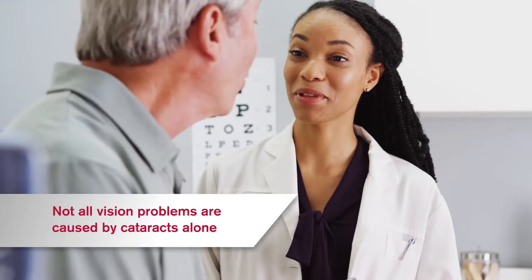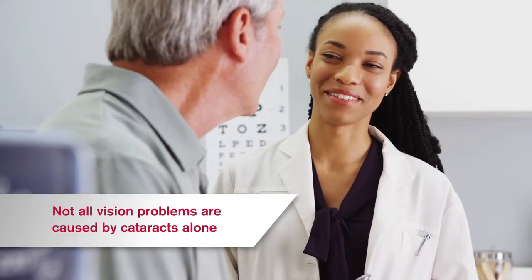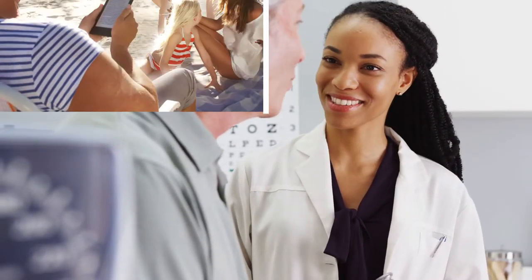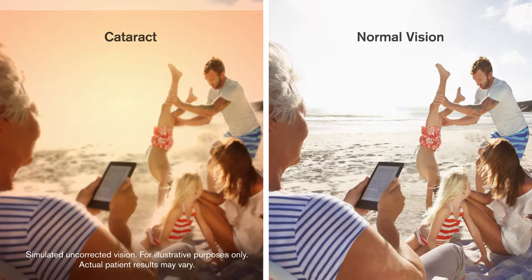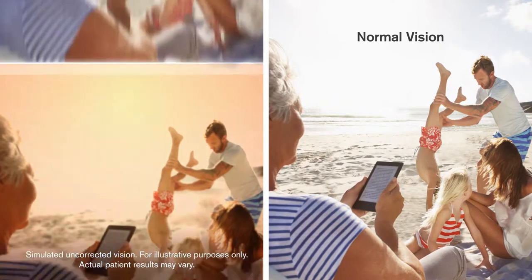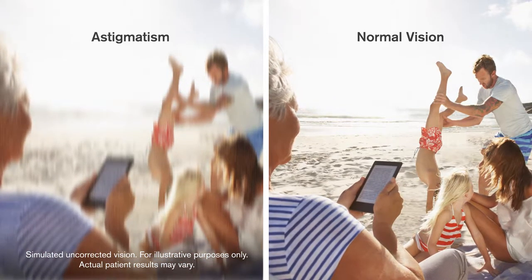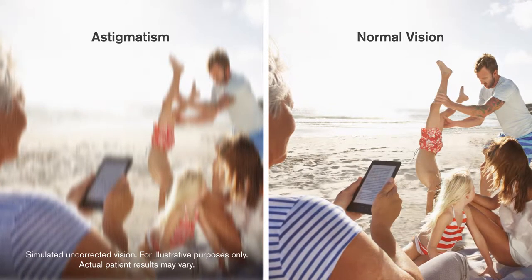While the purpose of your doctor visit may be to discuss cataracts, it's important to know that not all vision problems are caused by cataracts alone. During your cataract procedure, you also have the opportunity to address other eye conditions. You may be among 24 million Americans who suffer from cataracts, or cloudy, hazy eyesight caused by protein clumping together in your natural lens. You may also have blurry or distorted vision caused by irregularities in the shape of the cornea. This common eye issue is called astigmatism.